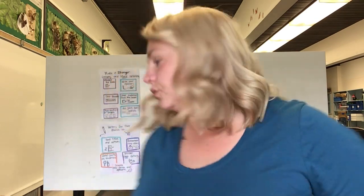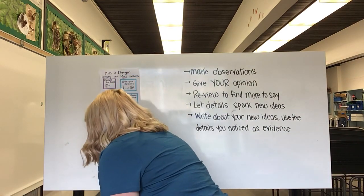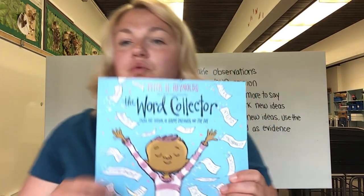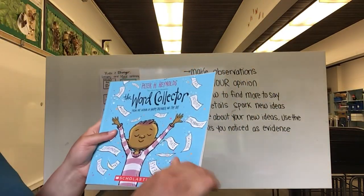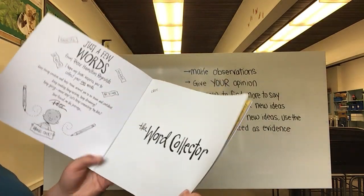I don't want to just have a couple things to say, because we are turning into really great letter writers who are writing pages and pages. So without further ado, the book I'm going to reread is The Word Collector by Peter H. Reynolds. So pay careful attention as we read, and so will I.